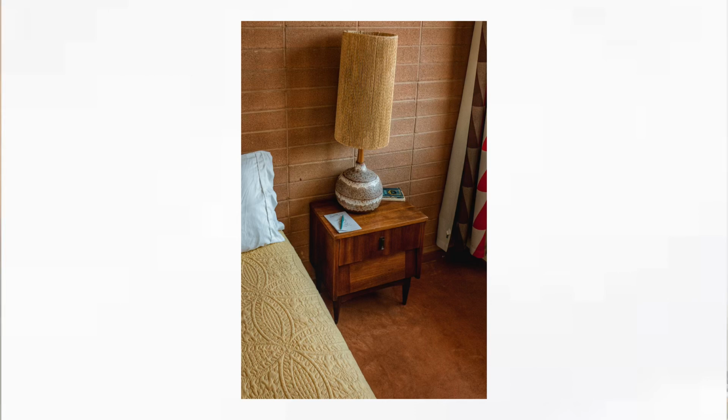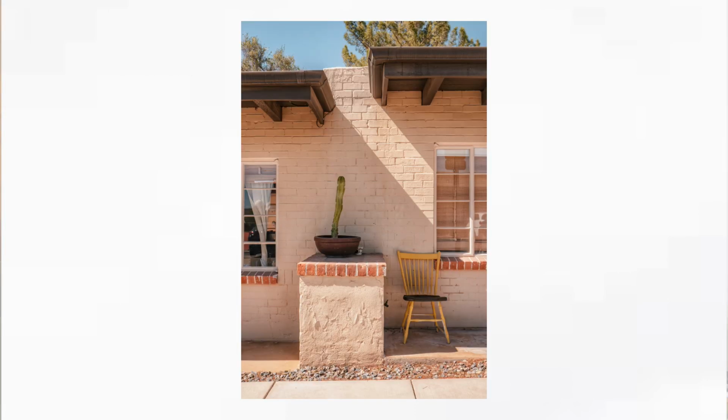Anyway, so we stayed in the neighborhood of Barrio Viejo at this really cool hotel, the Downtown Clifton. Highly recommend if you're headed to Tucson. I would say definitely check it out. Very cool vintage mid-century vibes if you're into that. But most of the photos also will be taking place throughout Barrio Viejo.